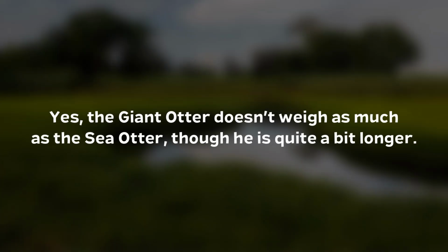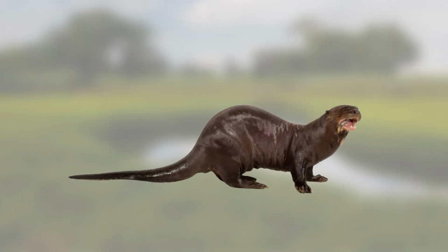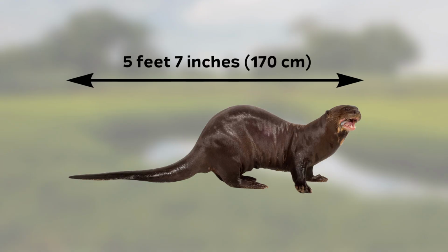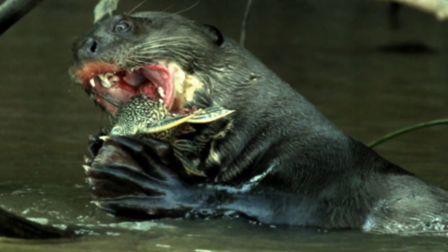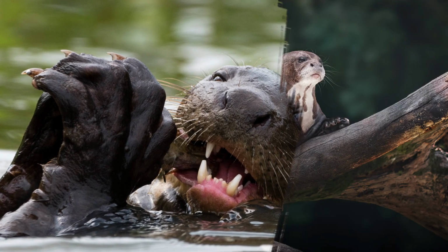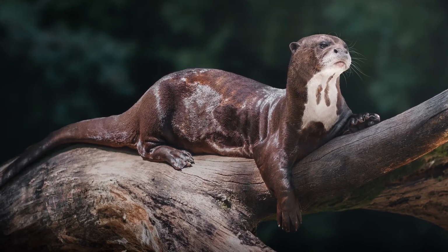Yes, the giant otter doesn't weigh as much as the sea otter, though he is quite a bit longer. Full-grown male giant otters are at minimum 5 feet long, and on average are 5 feet 7 inches long. They'll typically weigh around 70 pounds. They're muscular, but have a lean swimmer's build. Their feet are webbed and have claws as well. These excellent swimmers do a lot of hunting in the water, but they can move around just as well on land and do plenty of hunting on land as well.